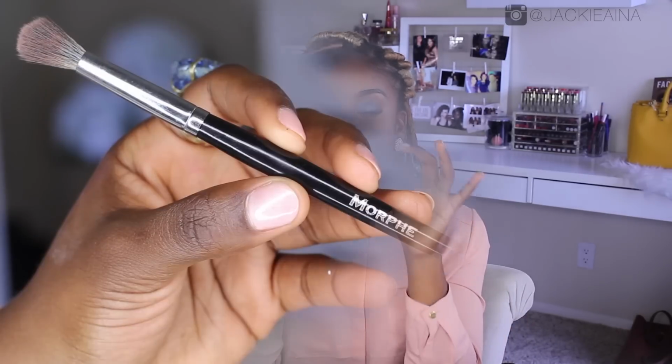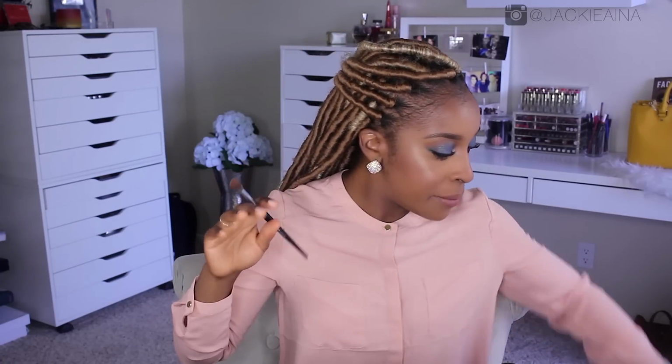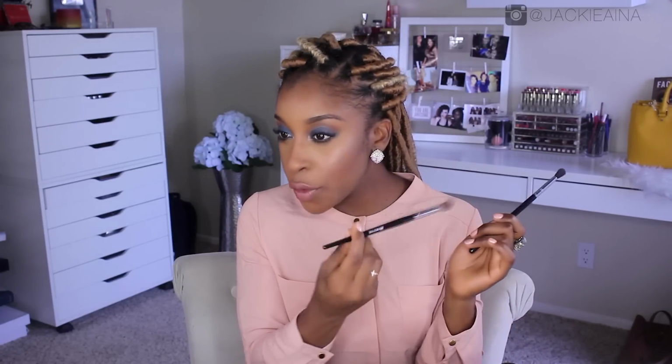And then the last brush that I've been using a lot is the E27. And this is probably next to the Sigma E38. These two are my holy grail crease blending brushes. Oh my God. Look at the density of this one, the fluffiness. I kind of feel like some crease brushes just don't, okay? This one does.